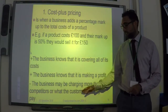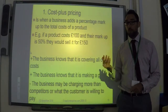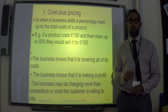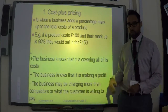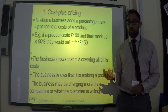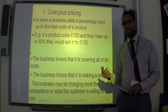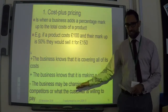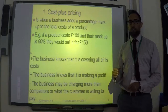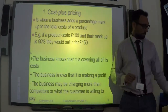If our percentage is too high, what are we going to lose? Well, we're going to be expensive, so we're going to lose customers. We're going to lose revenue from those customers. If our percentage markup is too low, what are we losing? Well, we're going to start losing profit because we're selling it too cheaply. So we're not paying any consideration to what our competitors are doing. We're just adding a percentage markup, and that's what we sell it for. Okay?